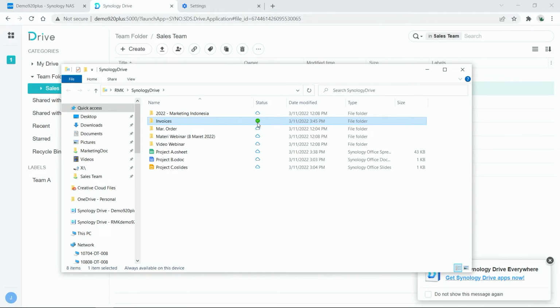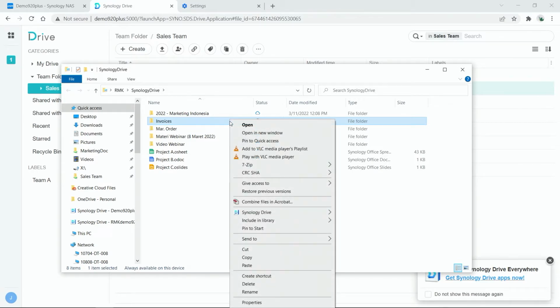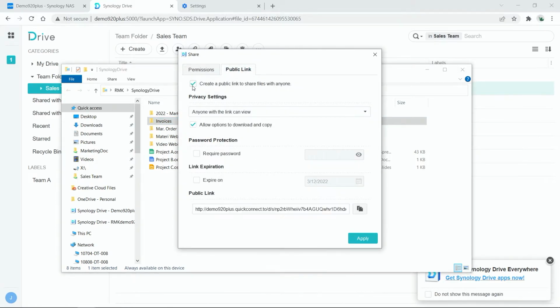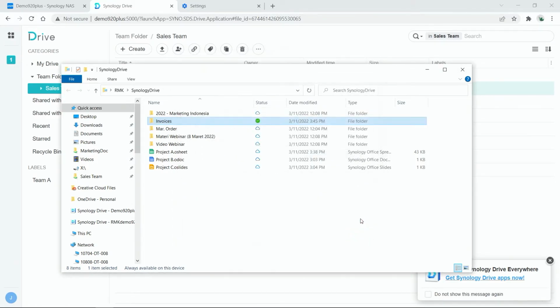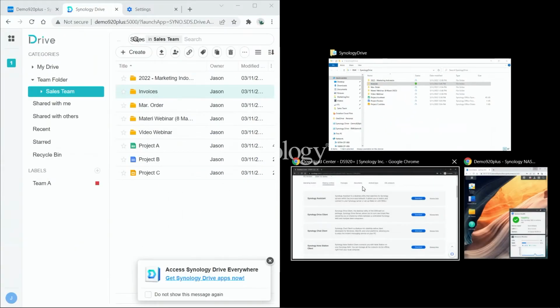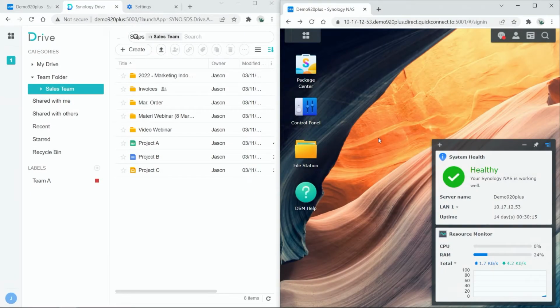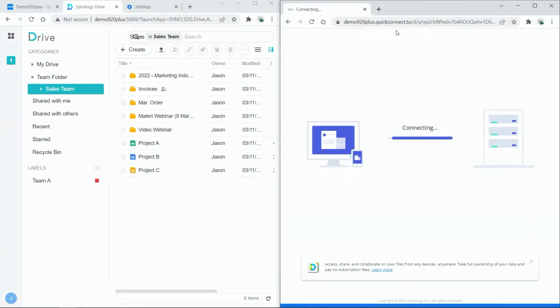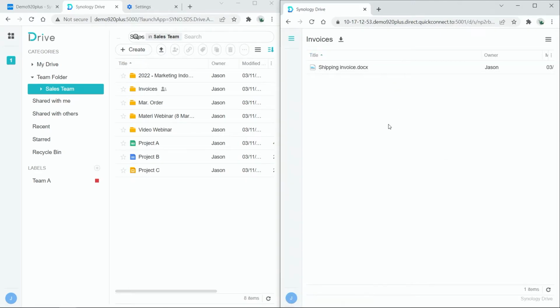Here you can share the files both internally and externally. For example, if you want to share Ruby's report to a client, right-click your folder, copy the link, and apply. Then share it with your clients. What a great feature for sales team. Let's see how it looks from the client side. This will be a very useful feature for all teams.